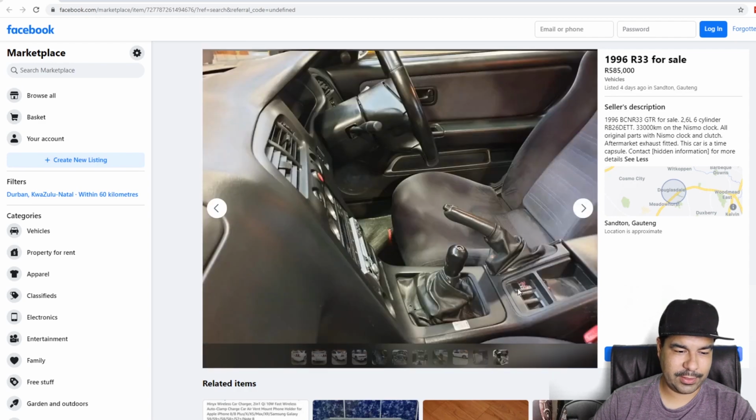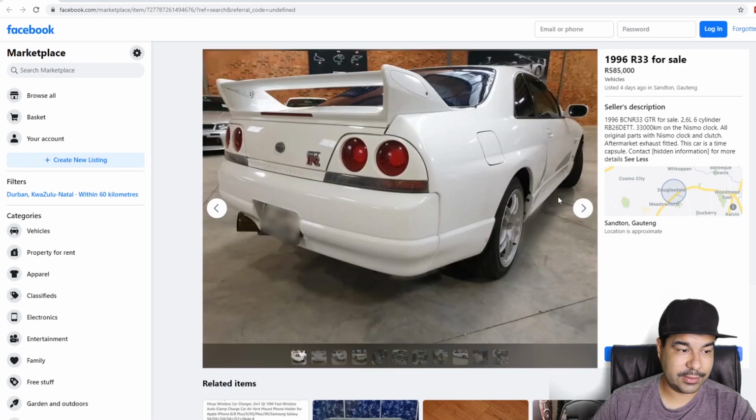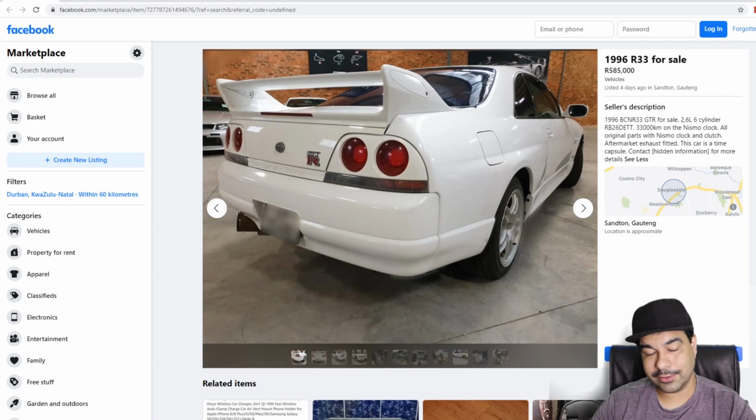How I would love... That's not stock. That's not stock. Close enough. How I would love something like this. Beautiful. 7 out of 10, because it's not stock enough. Coming from the man who breaks everything and modifies everything.